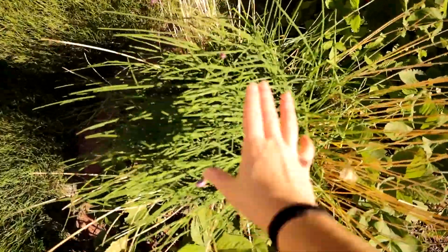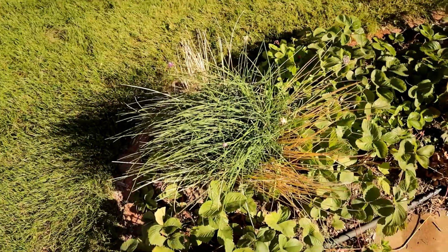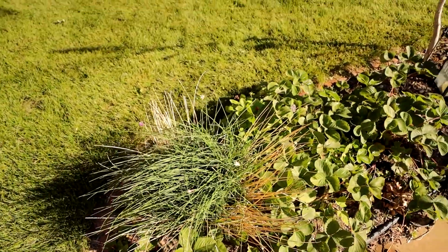And chives. I'm going to be harvesting these to dry today too, because they're going to be done pretty soon here, and they're really nice to have sprinkled on things in the winter.